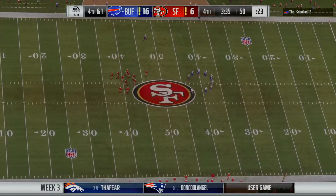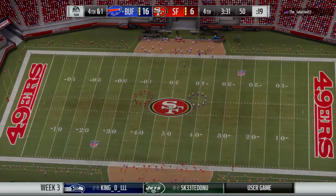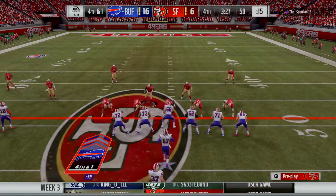Yeah, but a nice job defensively to get to him and keep him short of the first. And no move to get the offense off the field. They'll stay put on 4th and 1.